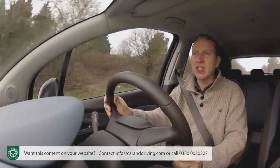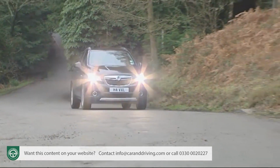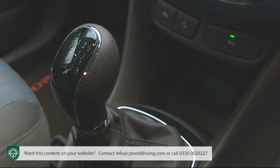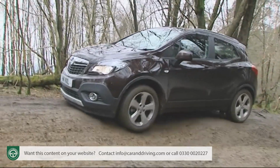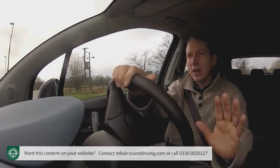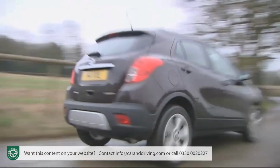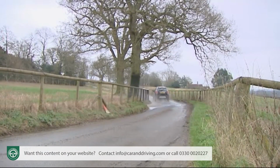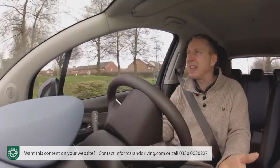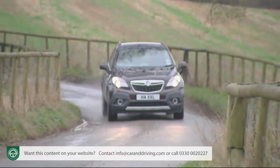The most practical engine choice, though, is the one that most buyers will probably select, the 130 PS 1.7-litre CDTI diesel. Now, you get all the main mechanical choices with this unit, so you can specify your car with either a 6-speed manual or 6-speed automatic gearbox, and with or without four-wheel drive. Perhaps more importantly, you get a lot more pulling power, 300 newton metres in all. In theory, every Mokka should be able to tow a braked trailer of up to 1,200 kilograms, but this diesel variant is the only one that really takes such a task in its stride.